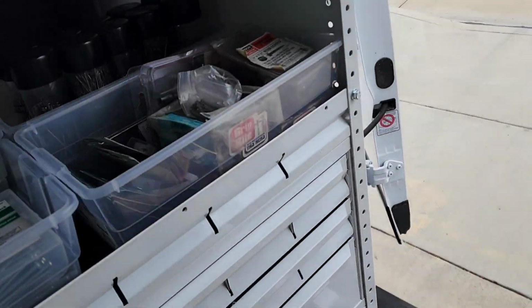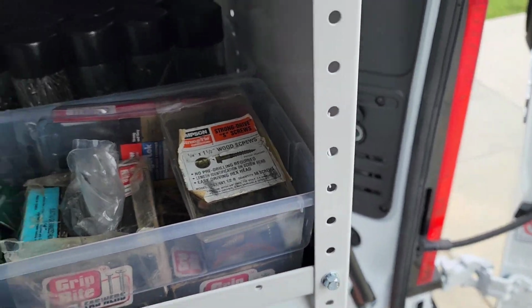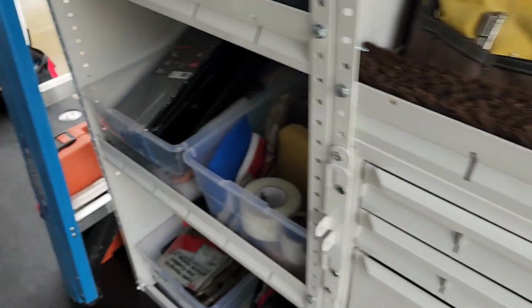Also, I had an alarm put in. I had them wire this cigarette lighter plug over there. So it's hot 24/7. That way I can charge batteries overnight if I want.